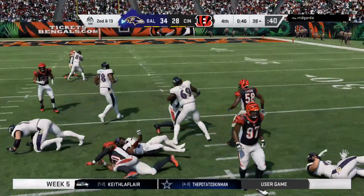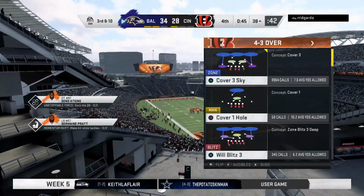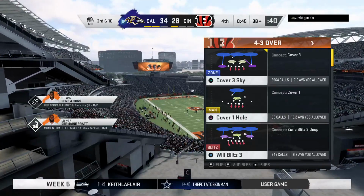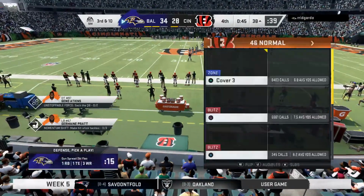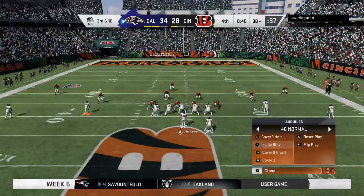They'll keep it on the ground. Dobbins. The Bengals are going to use the second of their timeouts as the clock will stop with 45 seconds left to go in the game. Big play coming up. Here's third and 10.